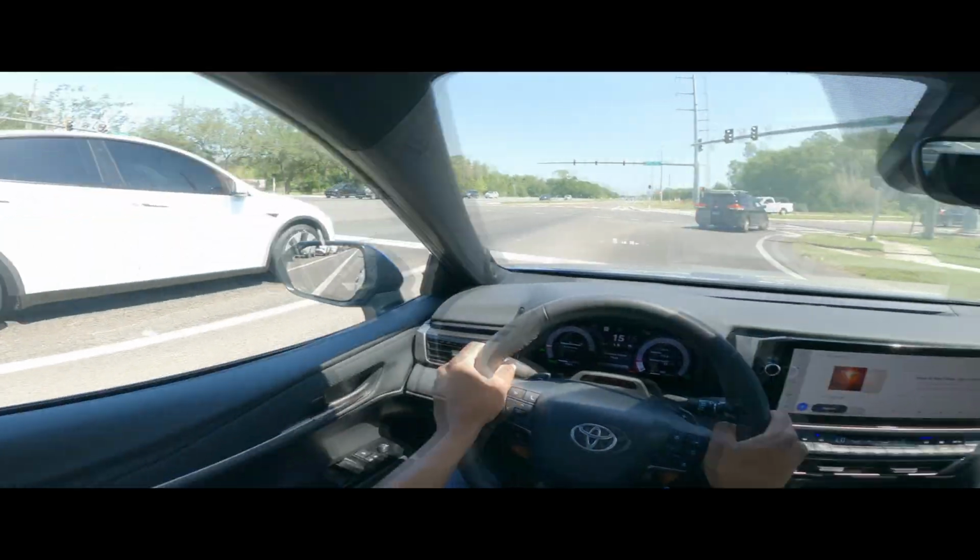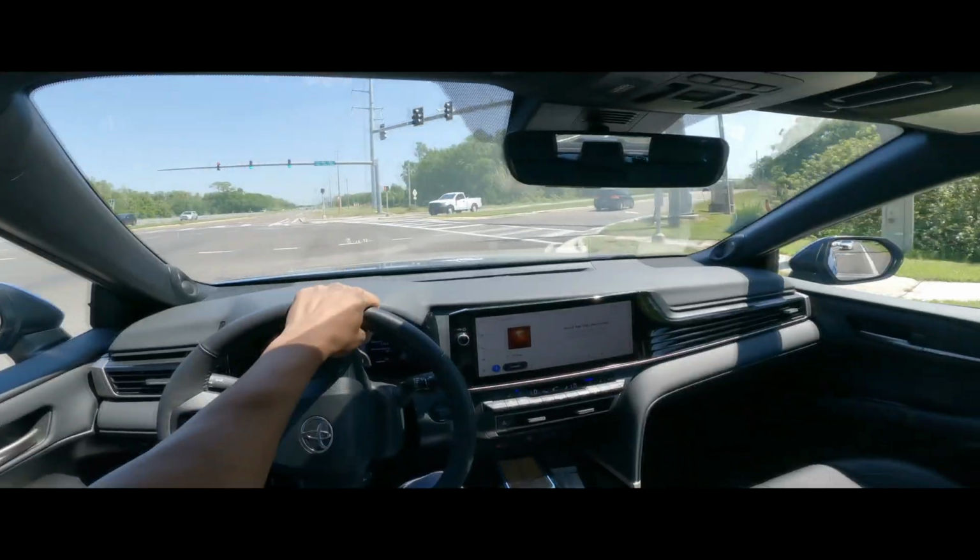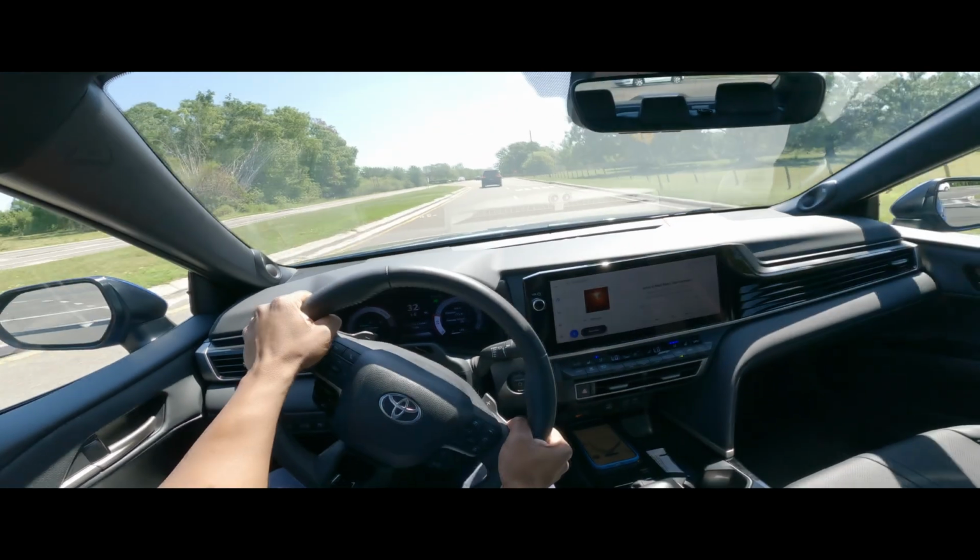The car is plenty torquey off the line. You don't get any tire chirp or anything like that because it is all-wheel drive.